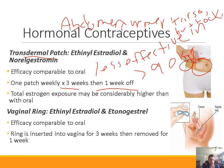And it's okay to shower with it or go swimming with it. There's not any restrictions as far as what the patient can do while the patch is applied. Total estrogen exposure with the patch may be considerably higher than with oral tablets. So if you have a patient where you're concerned about estrogen exposure, do not use the patch in them.